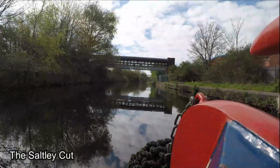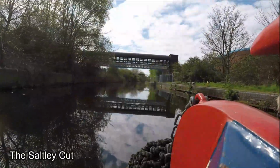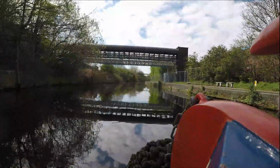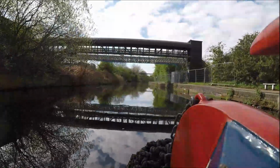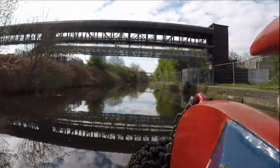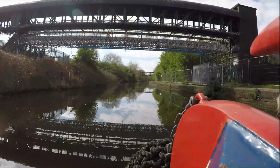So in a continuation from our previous film, we continue our quest and our cruise towards Birmingham city centre. We're now on the Saltley Cut. We've just left the Star City moorings, which you'll have seen in the previous film, and we're on our way to meet our friends Cathy and Howard. Cathy wants a special photograph taken in a particular place, so that's the little task to do today. We're then going to go up through the Ashted tunnel and Ashted flight.